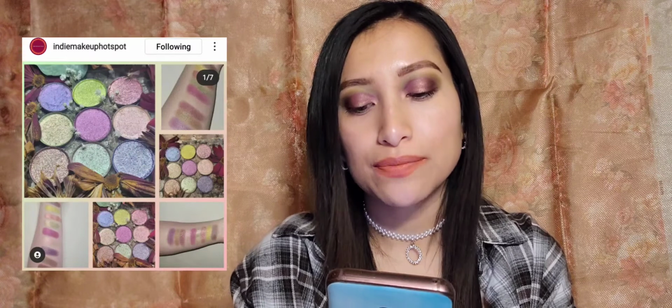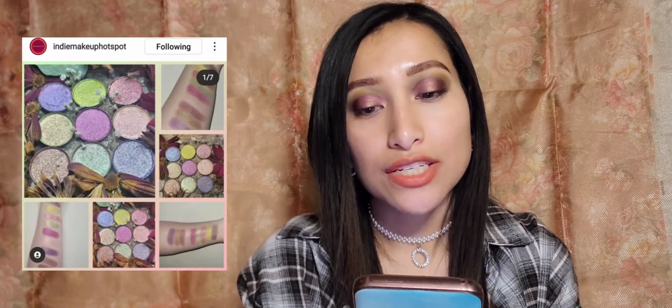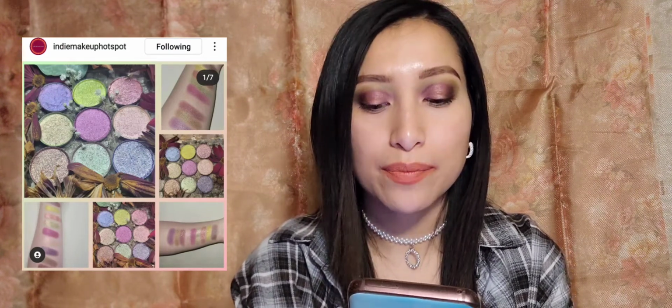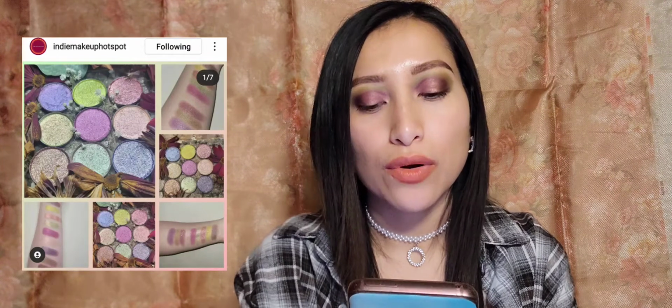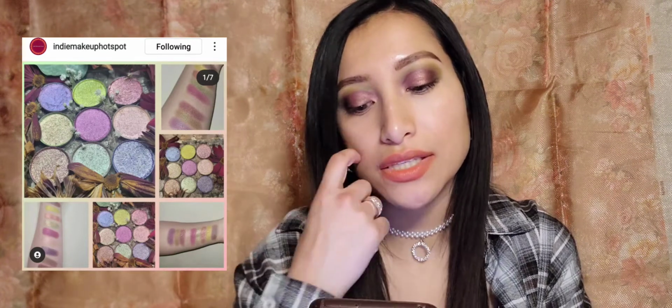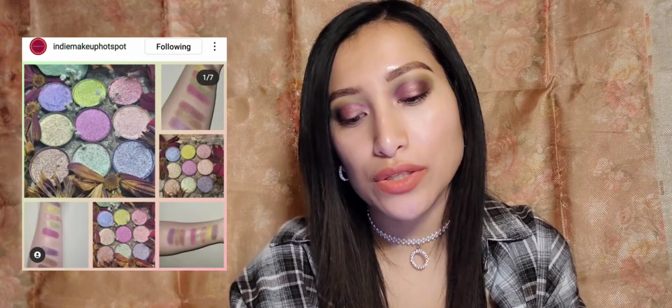The next post is by Chaos Dirt, the Lovesick collection. It consists of 9 pressed eyeshadows. They're all vegan and cruelty free, and they're handmade in the UK. They'll start from 4.50 pounds GBP, so approximately $6.13 US for single shades. If you want the whole bundle, it'll be 42 GBP, approximately 57.17 US.